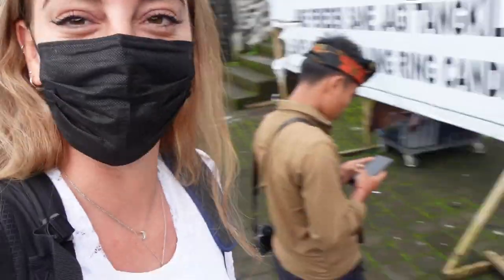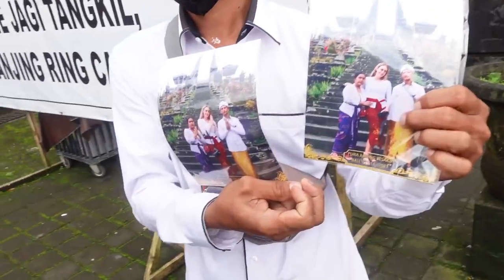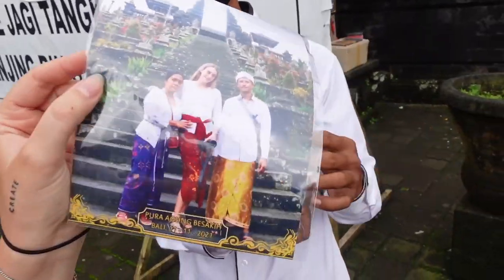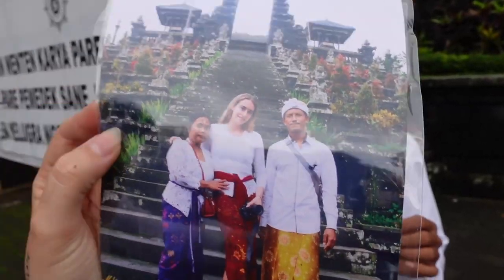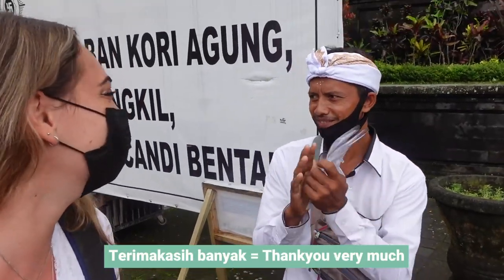I just had two lovely Balinese people who wanted to take a picture with me. This is the guy. And the pictures look amazing. Look, I really like them. So we have this one. They printed immediately. And this one as well. Terima kasih banyak. Yeah, sama-sama. Terima kasih juga.